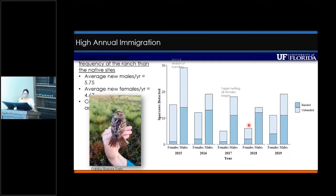And like I mentioned briefly, DeLuca is the site with the highest immigration rate every single year. Every year we get about 6 unbanded males and about 5 unbanded females, compared to the other sites who only get about 0 to 4 adults every single year.